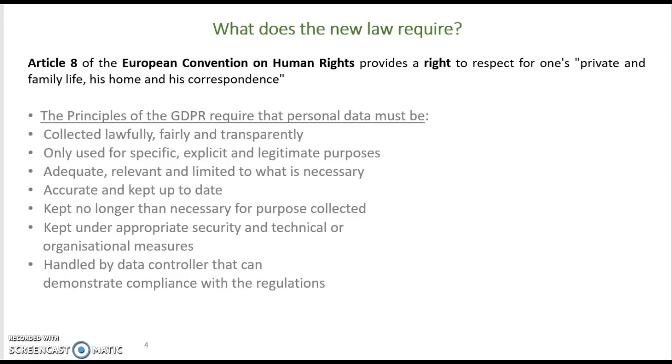It has to be kept under appropriate security, and the right technical measures have to be in place. So that's kind of making sure that everything you've got is password protected, or that if you've got it as paper, it's locked in a cupboard somewhere, and handled by a data controller. That's the interesting one. You and I are now data controllers. If you didn't realise it, you now have another hat.